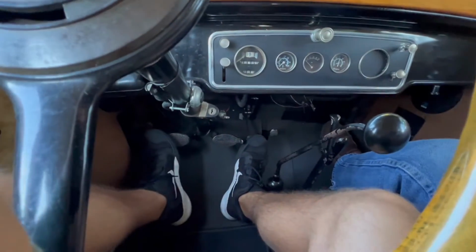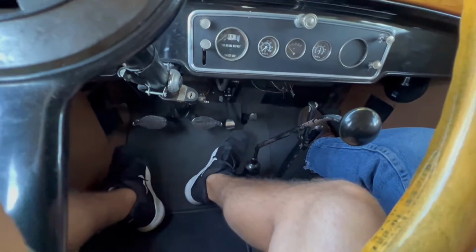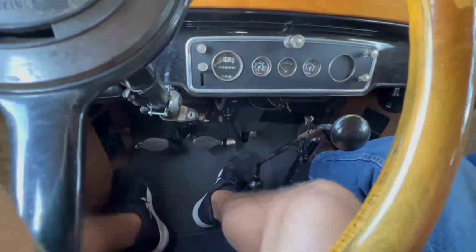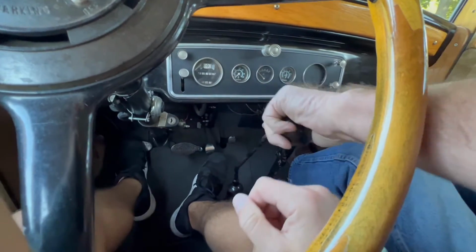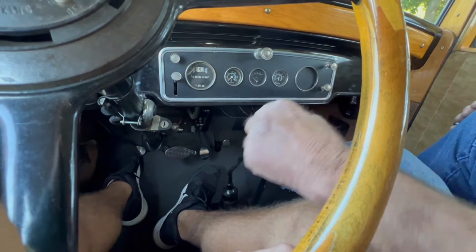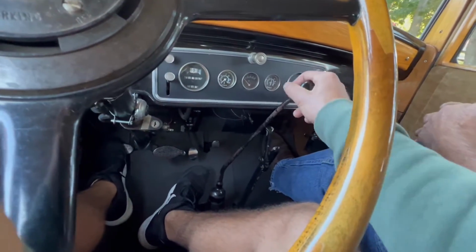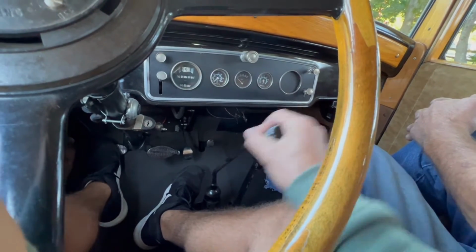Okay. And obviously we have our clutch and our brake. And then this is just a footrest down here. That's perfect. And then for the transmission pattern? First, second, third, and then reverse is over here. Okay. So it's first, second, third. You got it.